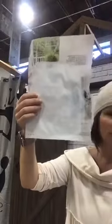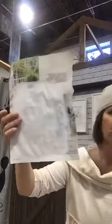And then, so there's the magazine image. And then on the back, I went ahead and I painted it white. So I just used whatever I had lying around. I don't even know what it was. It could be a white paint, could be a gesso. Probably gesso. It doesn't matter.